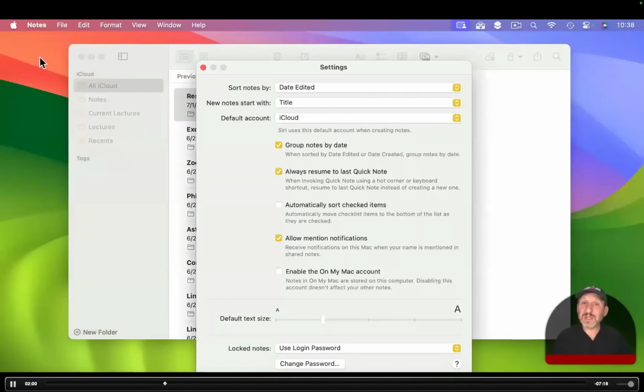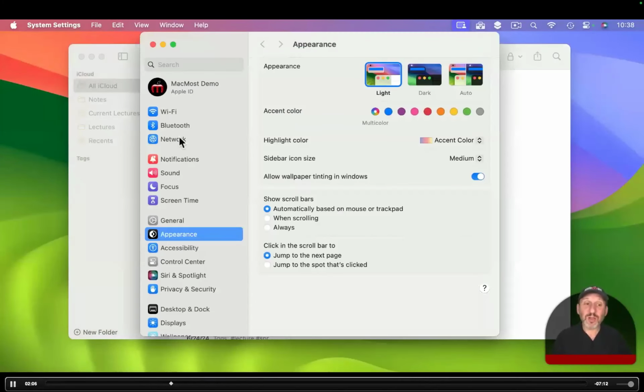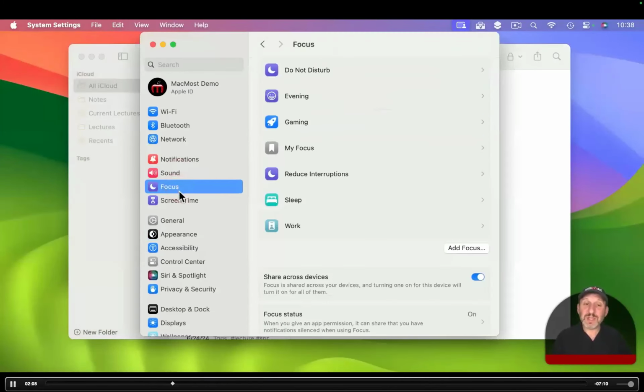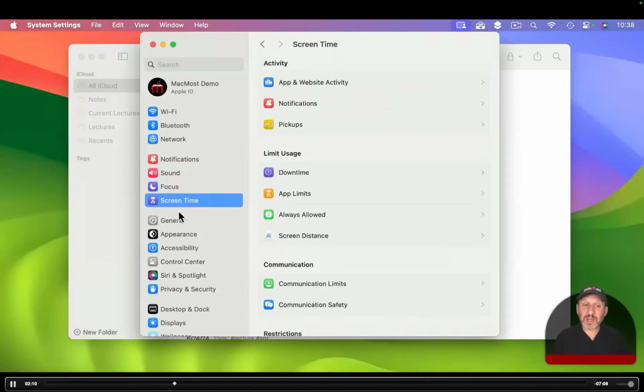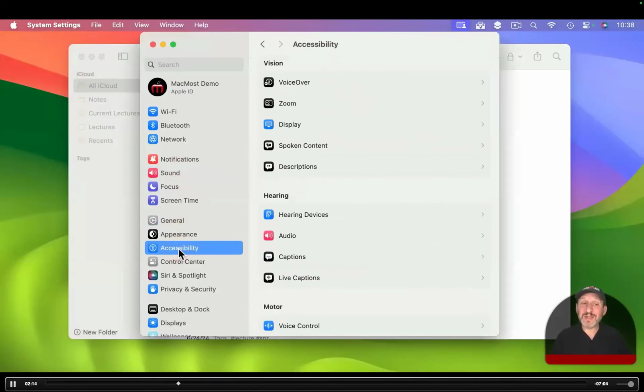Also, go into Settings for any app and look through all the different settings. Go into System Settings and then look through all of those and see what's there. Not everything is going to apply to you, but if you take the time to go through this, then you'll probably find new things that you could use. This is exactly what Mac experts do. This is exactly what I do. When people ask me, how do I know so much about using Macs and using all of the apps? It's because I explore them.